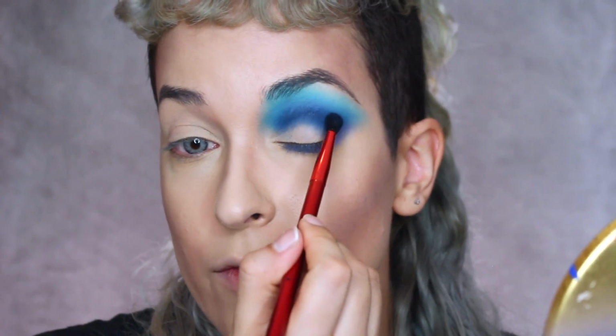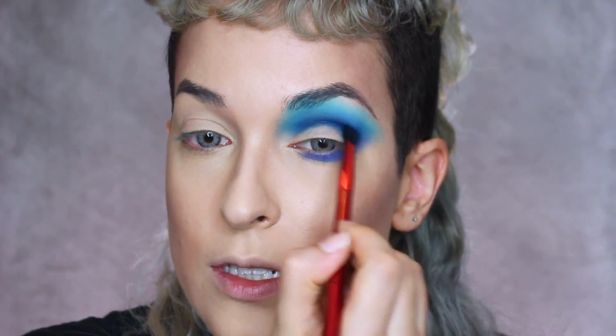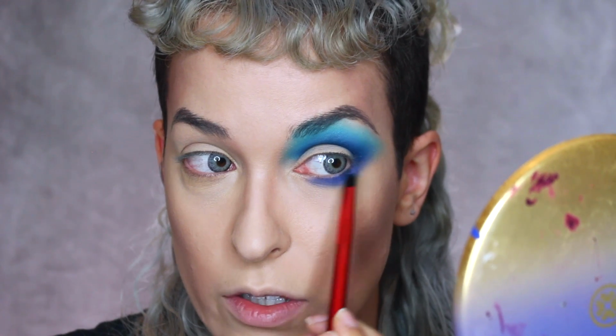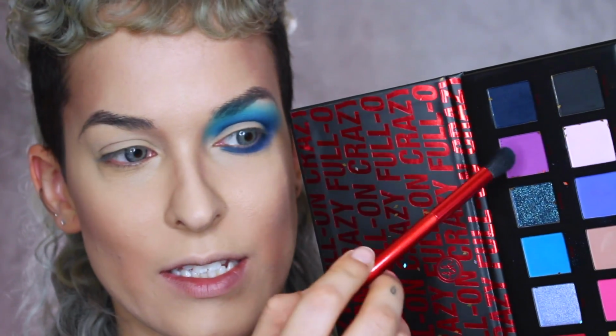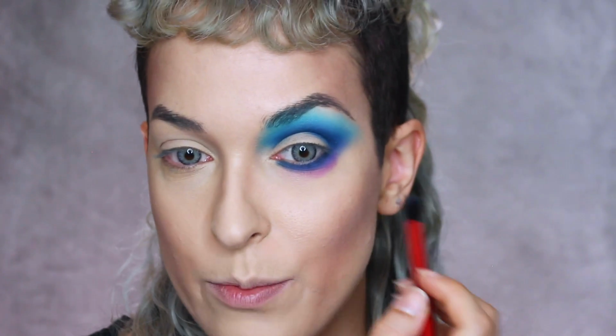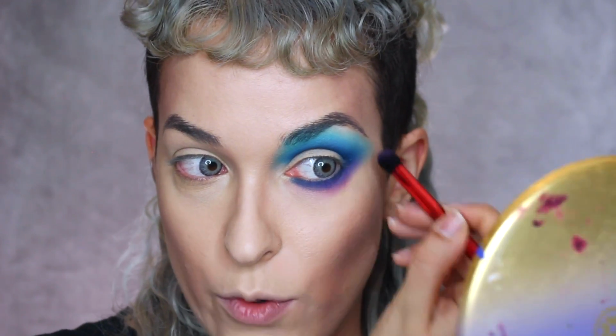Then grabbing it on the fluffy brush to blend it out, and just keep doing that until you get the intensity that you like. And then I'm also taking that color real close to my bottom lash line, like so. Then I'm going to clean off the big fluffy brush from before, and I actually want to take the color Dazed, which is this purple. It's like a pinky purple, and I want to run that on my bottom lash line. Oh, that's pretty. And this is going to be my transition shade for the bottom.